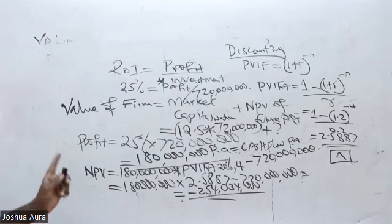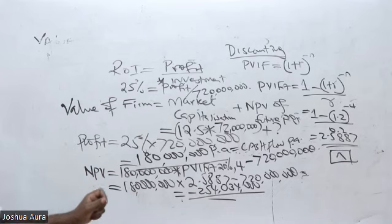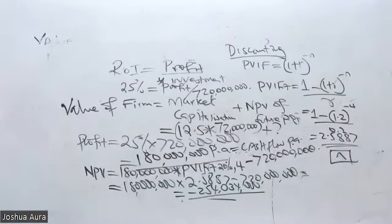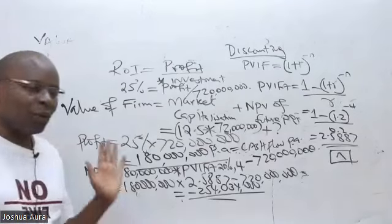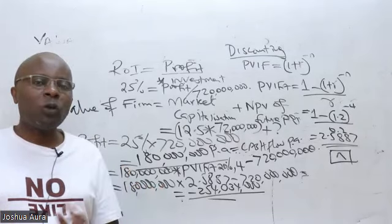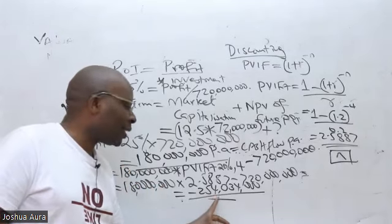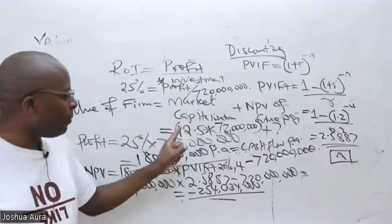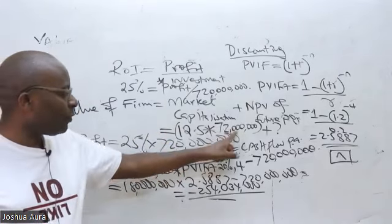So in this case, should they insist and say, let's just go ahead and invest there, then the value of the farm will be negatively affected. But otherwise, if I'm the one making decisions here, I'll say I reject this project, and therefore the total value of the farm will remain like this.